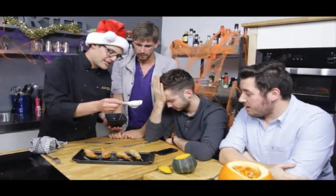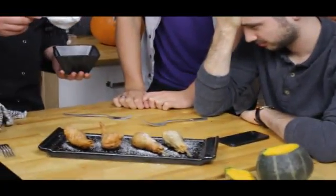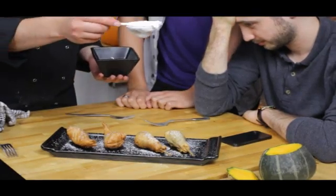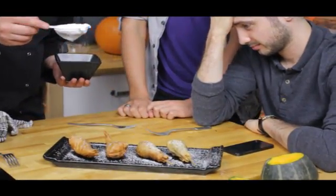Yeah, look at that. And here's the snow. So what we've got is our take on mince pies. We asked you guys what you wanted to see with mince pies, and this is what some of you suggested. Are these samosas? Plus, these were slightly influenced by my week last week when I was in Morocco.